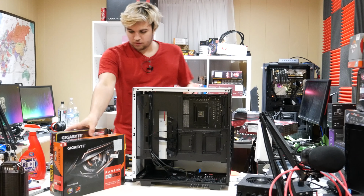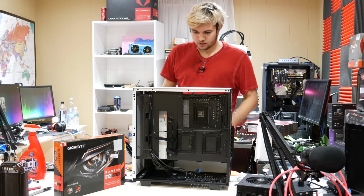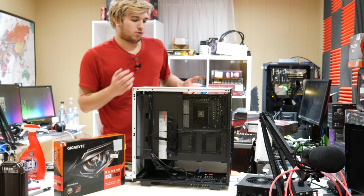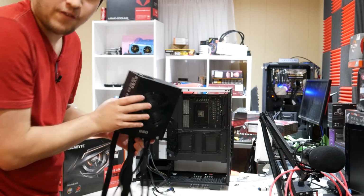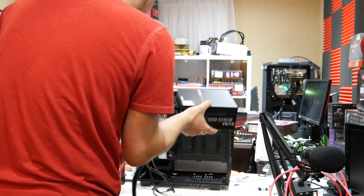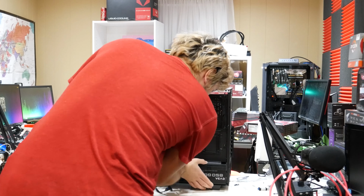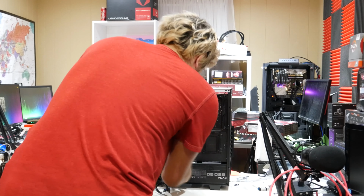So, what's next? We don't need this anymore. Oh, we're almost done. Just need a power supply. Well, that's actually like 90% of the work, installing the power supply. Gonna have our fan pointed down because we can. Not that it even matters. Anyone that says it does is either lying to you or using a Radeon 7.